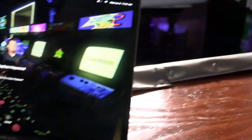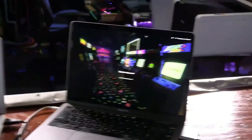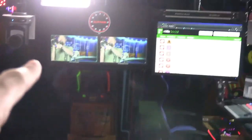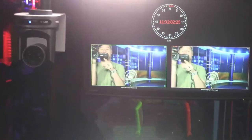And then this computer, which kind of fell asleep right now, is the one that I use for websites. When I want to bring a website up into the TriCaster to show somebody's website, I simply pull it up there. Out here, you'll notice I have a PTZ Optics 20X NDI camera right there. I'm going to try to get no glare on it for you guys.